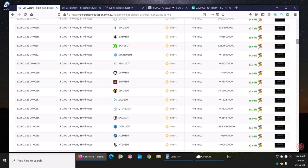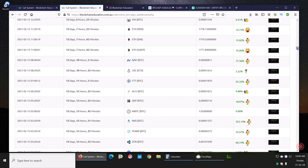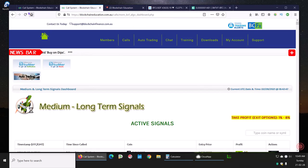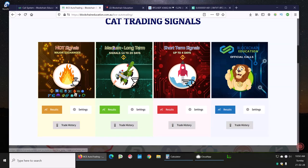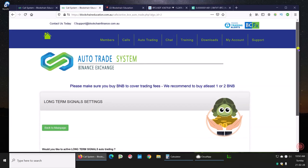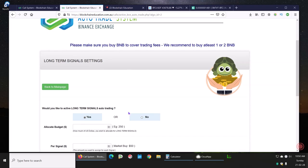So let's go back and look at the actual settings page. Now this is the results page. If you remember, we clicked on the results tab. Let's go medium long term, check the settings tab, and this is where we would actually set up the trade for this signal. Now the first thing you do is answer the question, would you like to activate long-term signals auto trading? If you click yes, then everything instantly opens up below you.